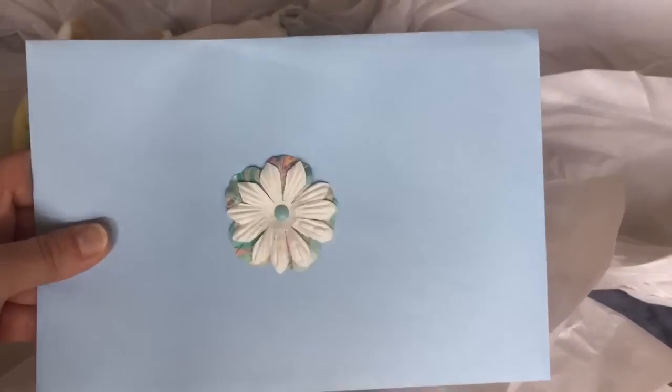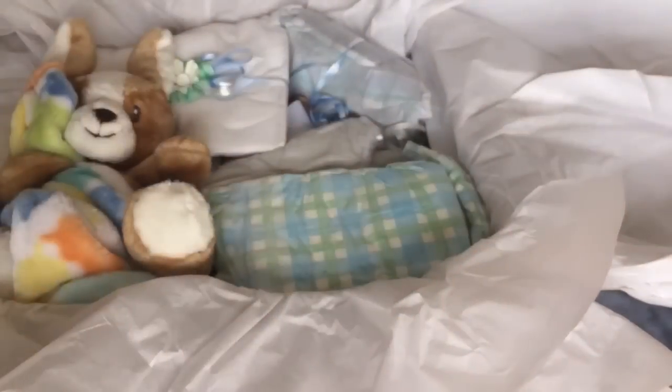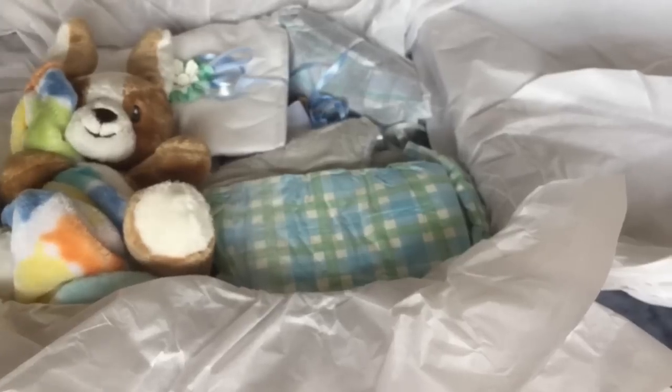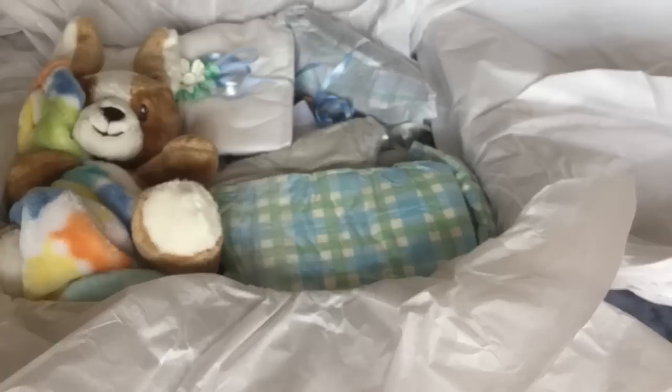Next, we have a blue envelope. I am in sunlight, so hopefully the color is reflecting accurately. I wanted to open this baby up in natural light because I wanted to really share everything. Okay, so his birth certificate is here, and I'll share that with you at the end of the video.